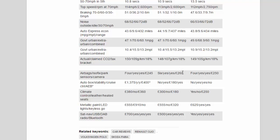Climate control / leather / heated seats. £380 / no / £360. £300 / no / £180. Yes / no / £250. Metallic paint / LED lights / keyless go. £555 / £910 / no. £555 / no / £320. £625 / yes / yes. Sat nav / USB / DAB radio / Bluetooth. £700 / yes / yes / yes. £500 / yes / yes / yes. Yes / yes / yes / yes.